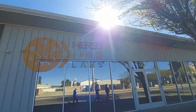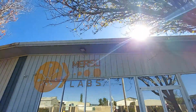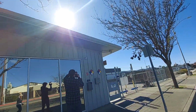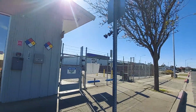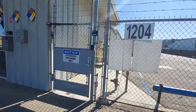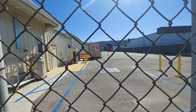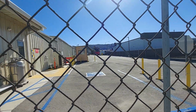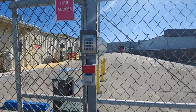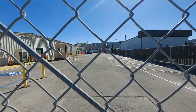Labs. It says labs. MRSA labs. Authorized personnel. You know, honestly, this is the other side of this place. It is Saturday, so there's not that much activity over here. At the end of the day, these places are huge, successful businesses.